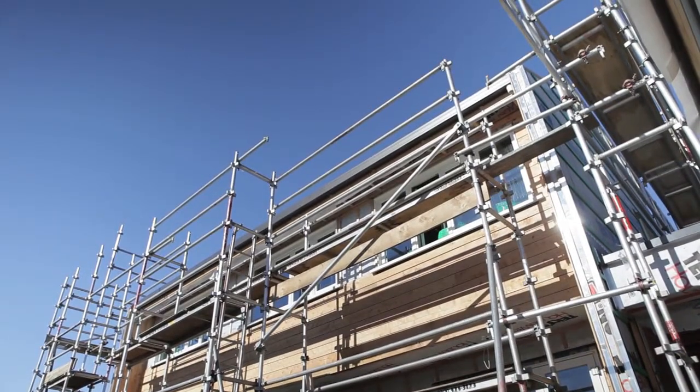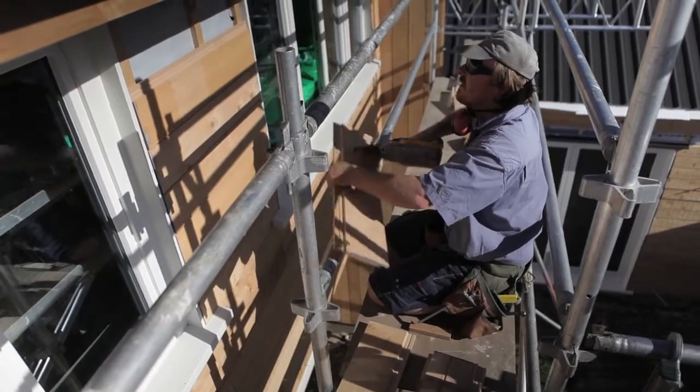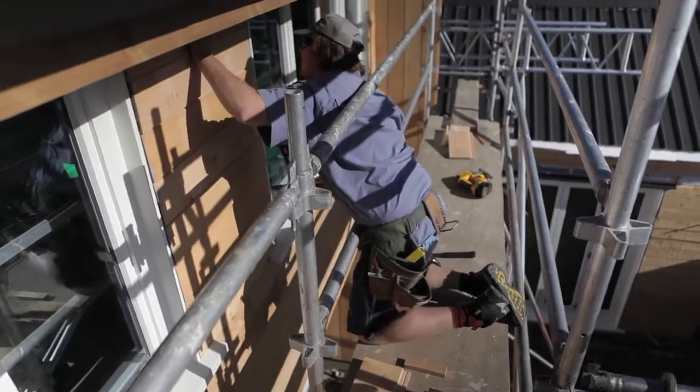Another way you can lose heat through a building is through air infiltration. So air, on a windy day you can feel those breezes through the windows, for example. That transfers a lot of heat out of the building and also moisture into the building. So we've paid a lot of attention during the build process to seal up all those holes. Some examples would be taping the building wrap, sealing around the windows. The windows themselves have got rubber seals to seal the windows.